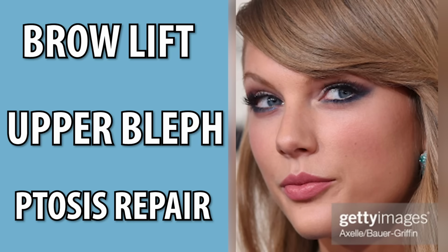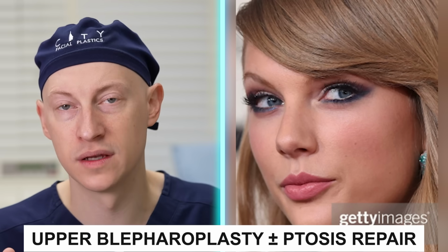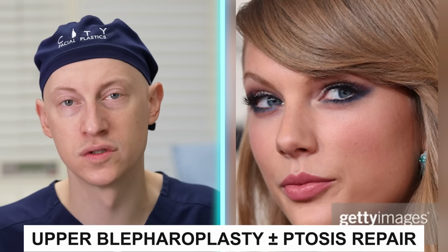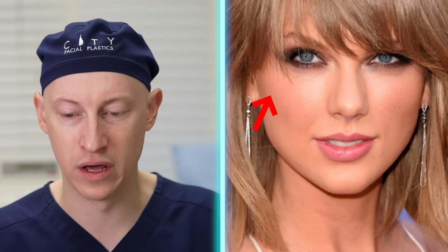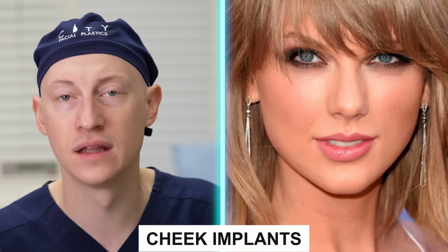She may have had a combination of these. My guess is that she likely had an upper blepharoplasty plus or minus ptosis repair. Also, I'm seeing that there's more significant cheek fullness and it looks fairly evenly distributed throughout the upper cheeks from medial to lateral. So this is just a guess, but she may have had cheek implants that added this maxillary fullness, and it appears maintained, as you'll see throughout the upcoming years.